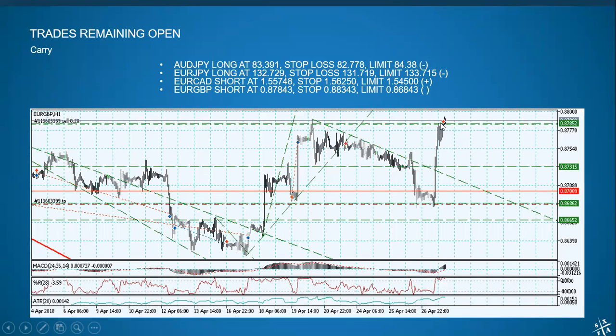So I did reopen the euro pound trade after taking the profit that was taken sometime around here when it reversed. We took a small amount of profit, about 30 something pips or 30 pips. So now that it has topped out there, I have re-entered that trade expecting it to go to the bottom of the channel. I'm a believer in pound strength more than I am in euro strength, so this pair should continue trying to head towards the bottom of the chart.